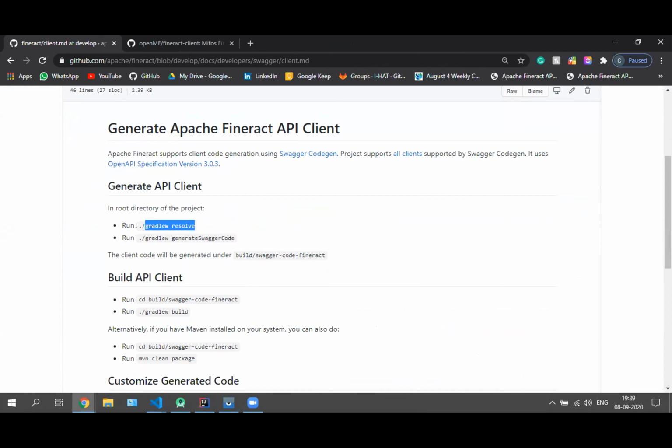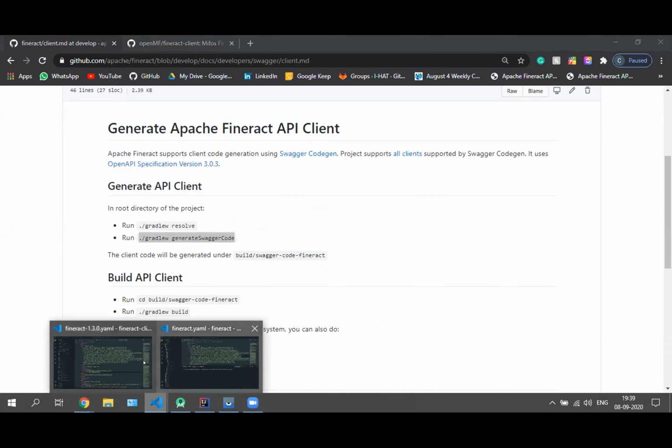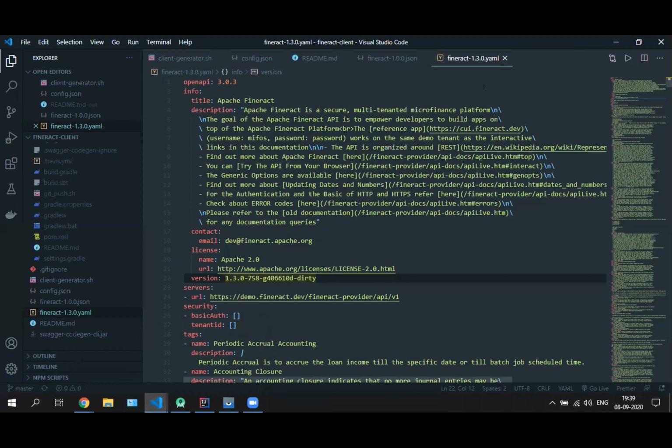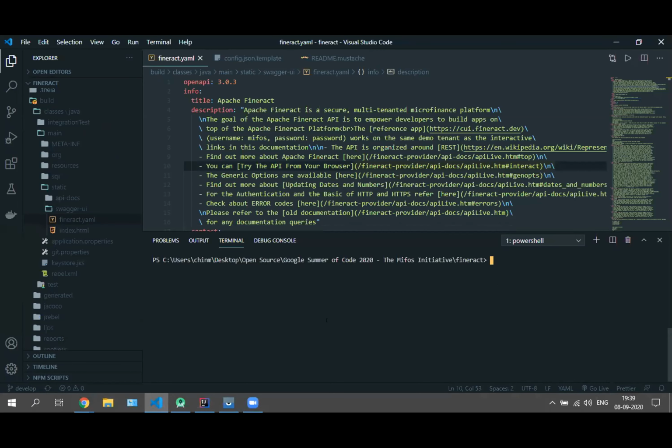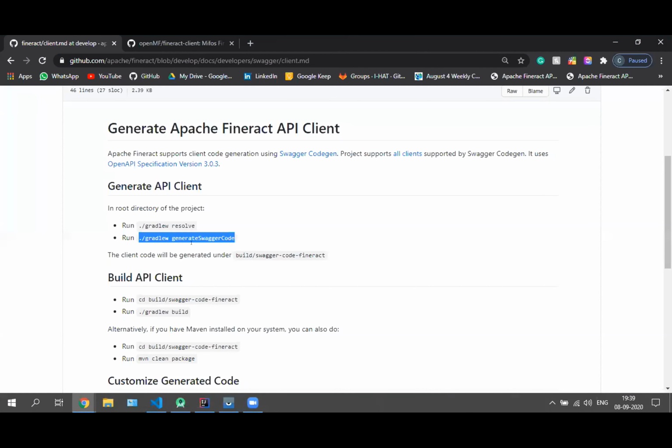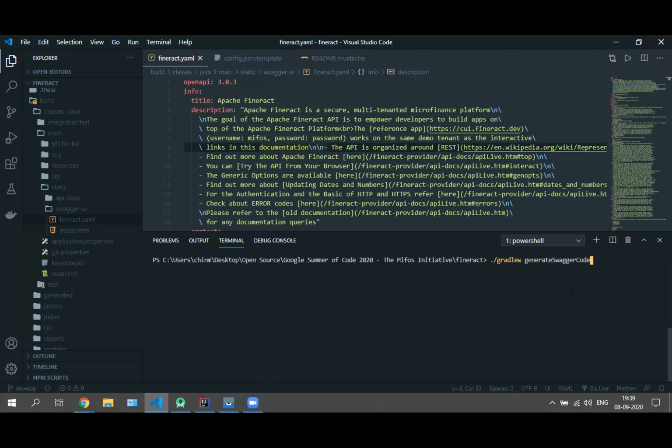Gradle resolve takes a lot of time. This command generates the Open API spec file, which I mentioned earlier, and this command generates the SDK. So let me show you how it's done. I'll just use the generate Swagger code command because Gradle resolve will take a lot of time.